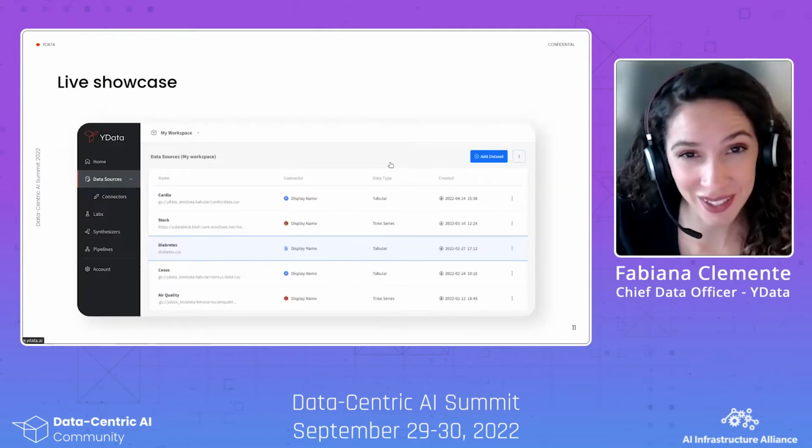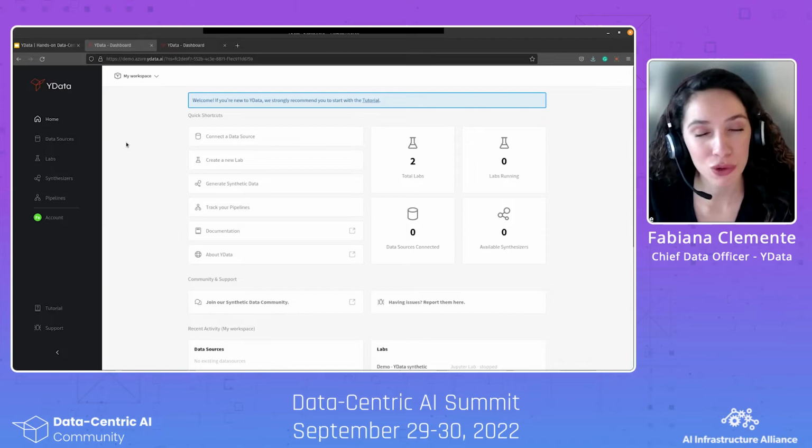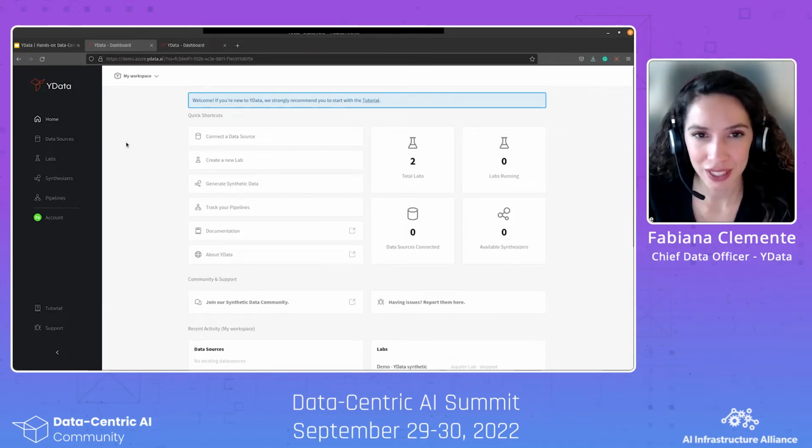Let's take a look at it. So, welcome to YData Fabric. This is our platform or workbench for data science work. And while showcasing the data-centric approach to developing a credit scoring model, I'll also be giving you a tour throughout our platform and our solution, so you can better prepare your data with YData.